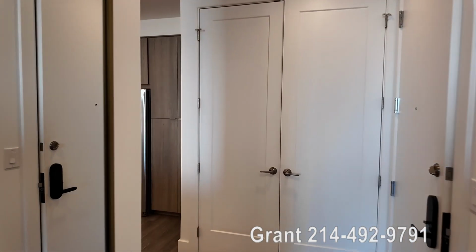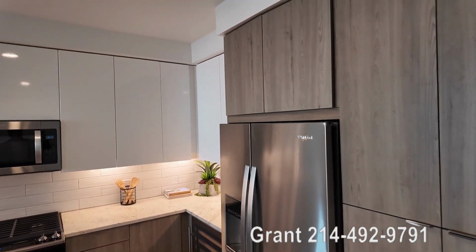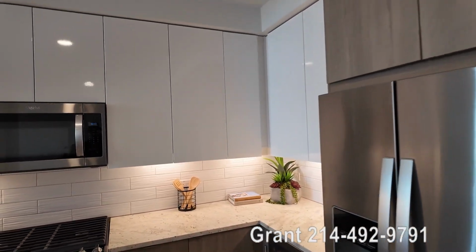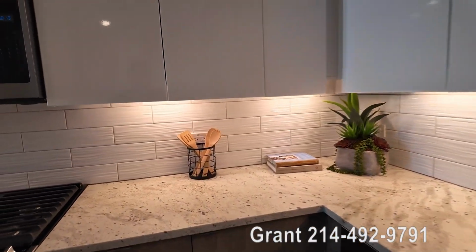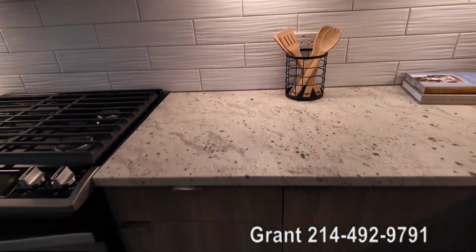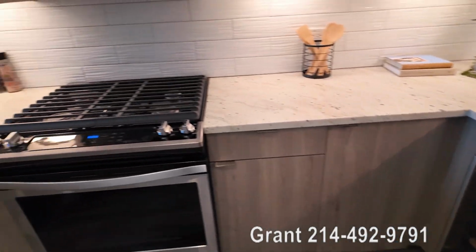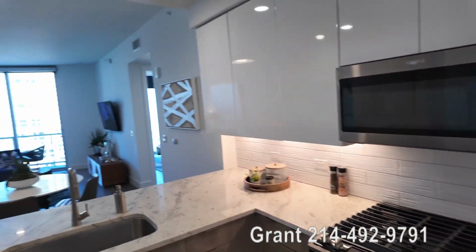I'm walking in the kitchen just so you can see that too. You're going to love this even more when you see the kitchen. Look at this. These cabinets are gorgeous. The white countertops. Oh, that kind of really wavy line backsplash, and these countertops are just beautiful. You got a wine fridge and gas. I mean, you've got everything you need here.